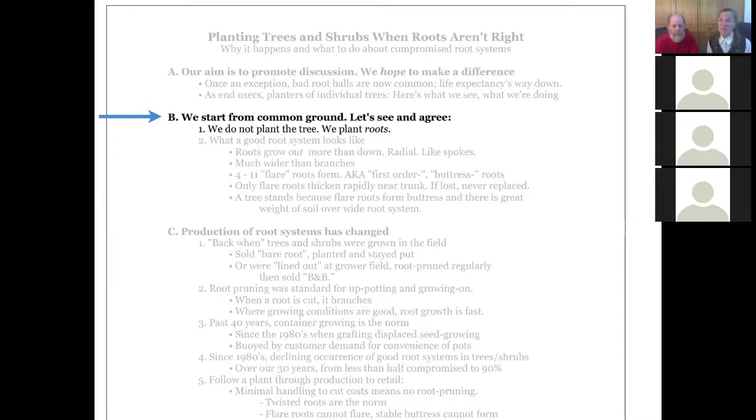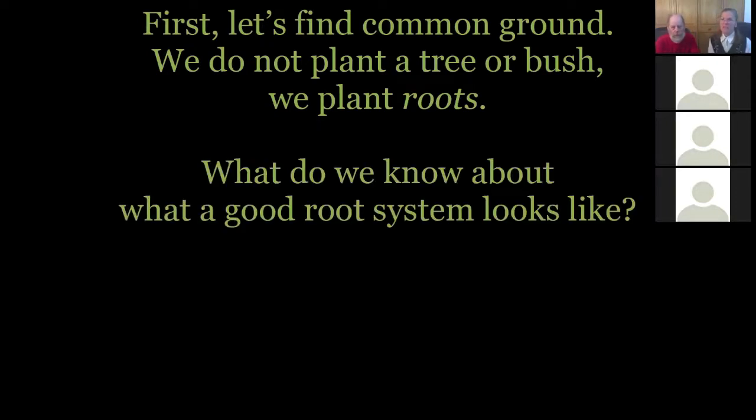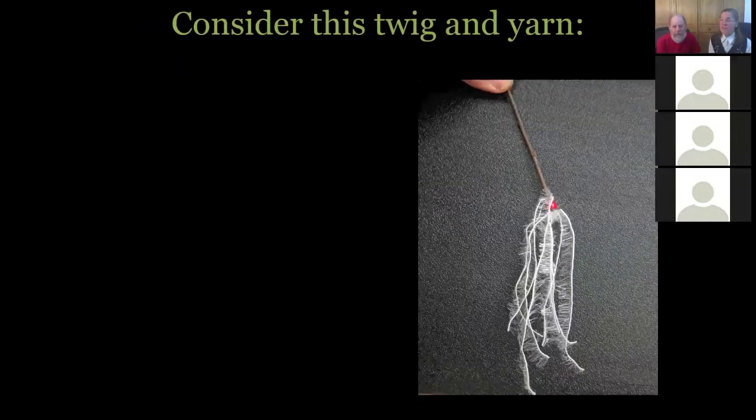So we're at the top of our outline. We don't plant a tree or a bush. We plant the roots. That's what we're planting. And we want to start with, what do you know about what a good root system looks like? It's just looking for common ground.